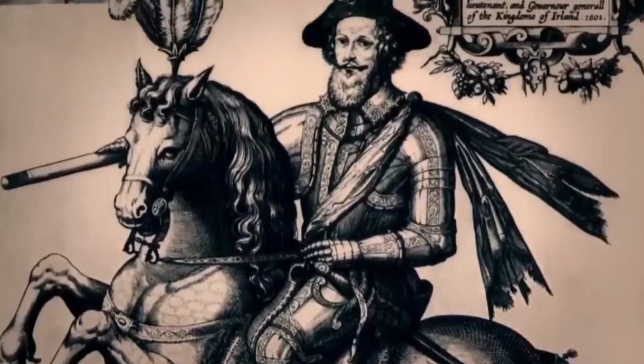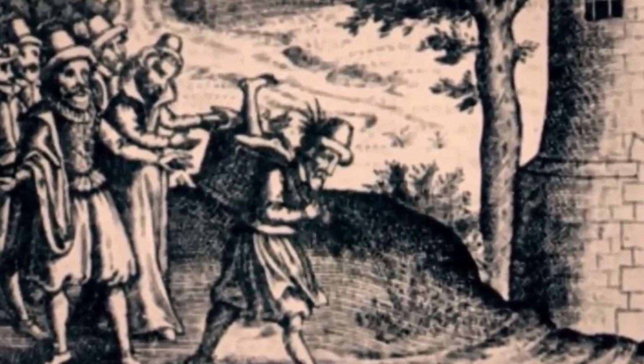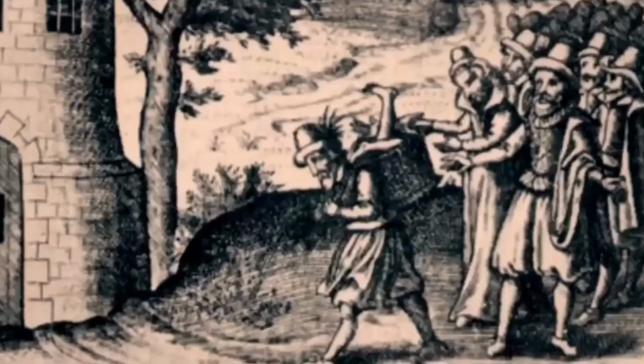Two Portuguese agents confessed, under a bit of torture, that actually they had been conspiring to kill the Queen and that Lopez had been part of the plot. And that sealed his fate. Dr. Lopez was put on trial at the Guildhall, and guess who was the judge? Yes, it was the Earl of Essex.